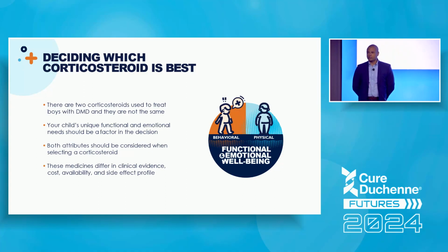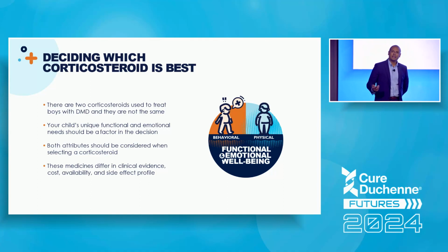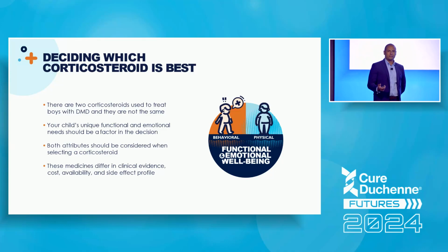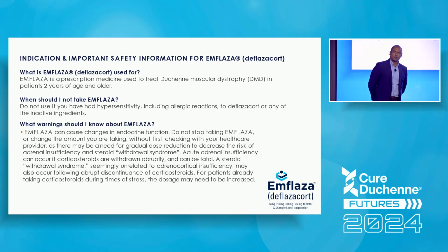Now, when you have conversations with your healthcare providers and you're deciding which therapy is best for you, it's important that you recognize and speak to and ask questions about the totality of evidence that exists for any therapy that you're considering, or lack of evidence that exists for a particular therapy. And you want to speak to it in a comprehensive way that captures not only the benefits, but also the side effects. And to that end, we always encourage families to be familiar with and aware of the important safety information.